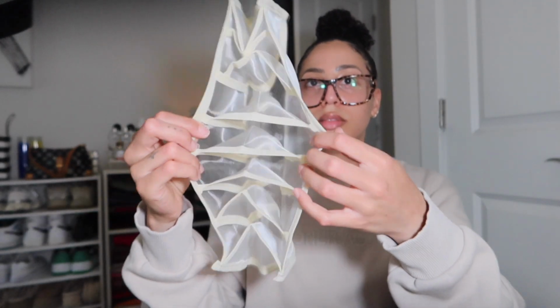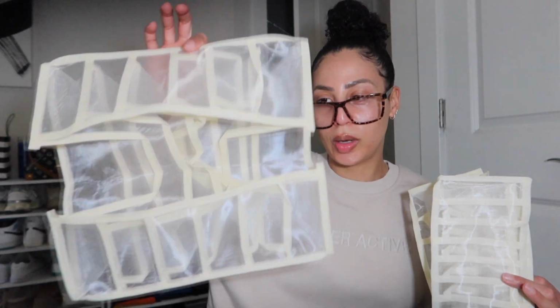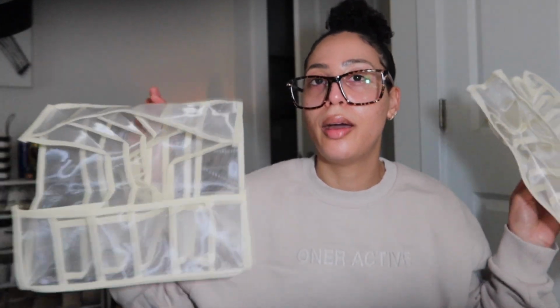But again, it also came in a set, and this one is just like the first one. So if I'm honest, I'm probably going to utilize the bigger one, and then that way I can organize everything else around it in my drawer that is so messy right now.